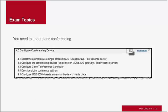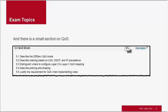You need to understand conferencing, and this is a grab bag of conferencing. So you need to understand IOS gateway configuration. You need to understand configuring a conference in the Communications Manager. You need to know about TelePresence Server and TelePresence Conductor. You need to know about the video capabilities that we have with these servers, in addition to understanding Call Manager native conferencing configuration. There's a small section on QoS, and we'll talk about this in more detail later.